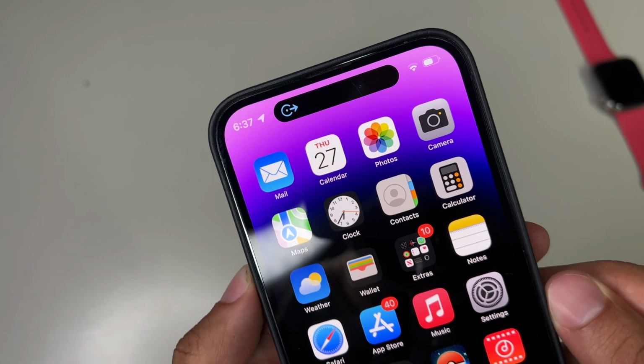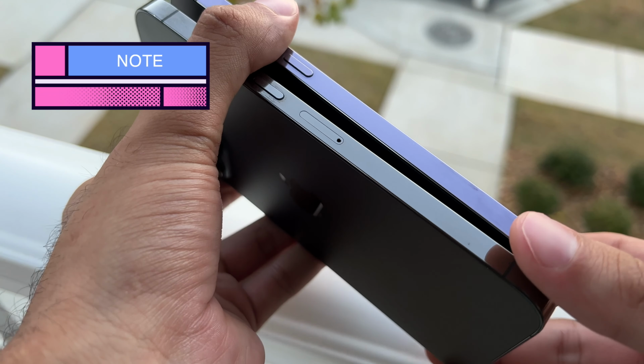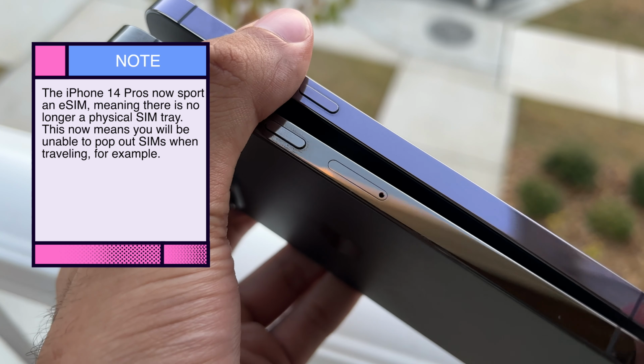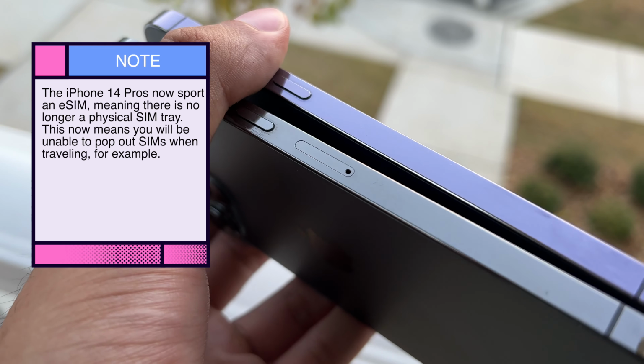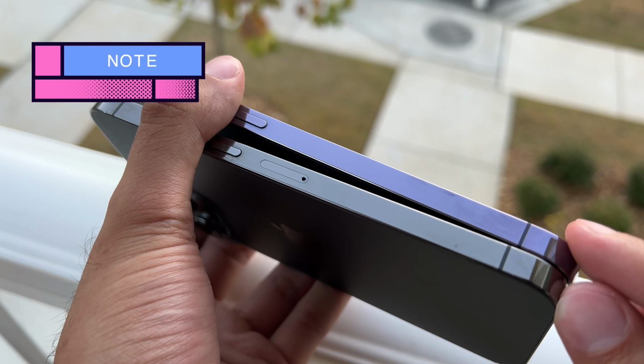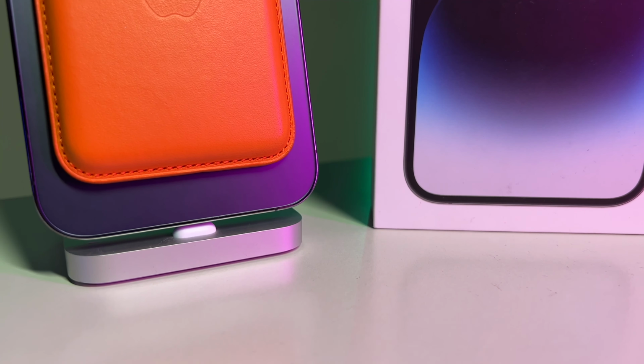But guys, let me know what you guys think. I'm enjoying the new 14 Pro, and it's been my daily driver ever since it was released. What do you think of the new dynamic island and cameras? Drop your thoughts down below, guys, and stay tuned for that battery drain test because I'm really interested to see the battery implications the new always-on display has on these new models.